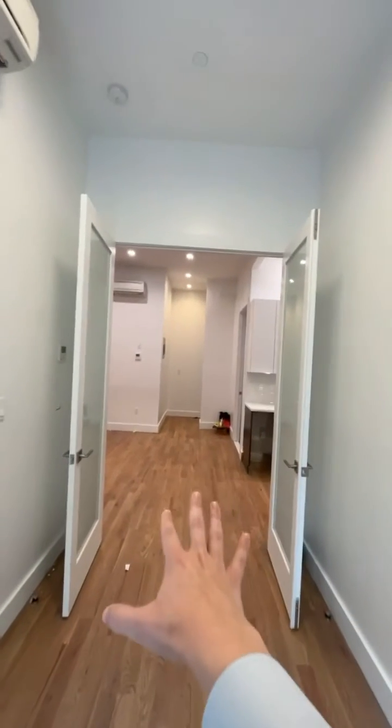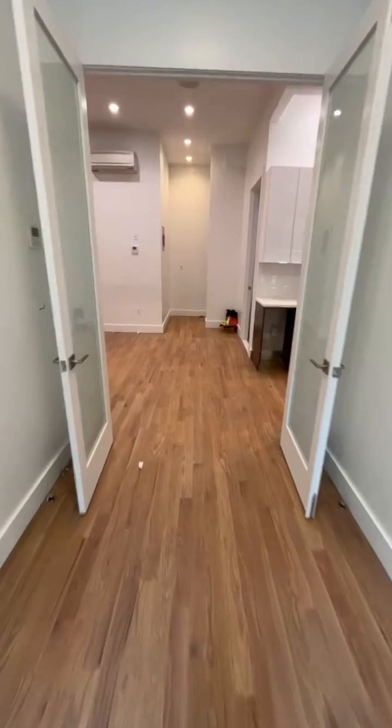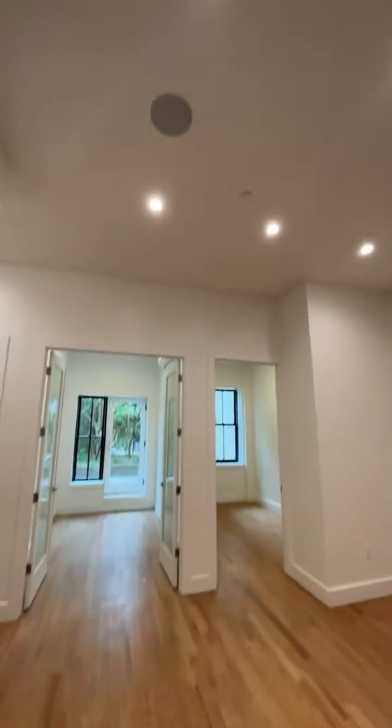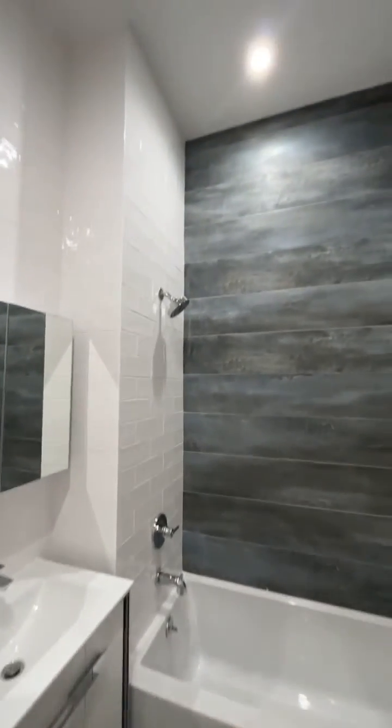And this room has double doors. So if you didn't want to use it as a bedroom, you can use this as an extension of your living room with access to the yard. Recessed lighting, Bluetooth speakers, brand new construction. Here's that second bedroom. And your temperature control is right here. You have a nice closet and a pretty nice bathroom.